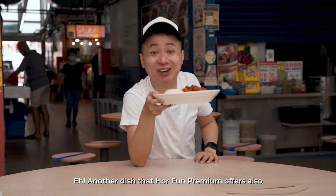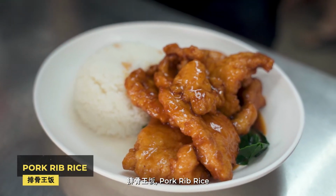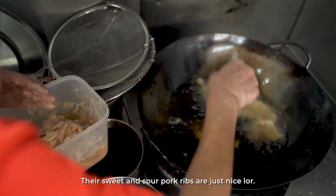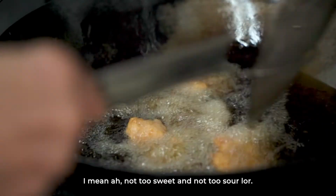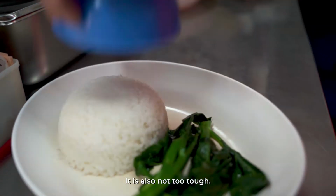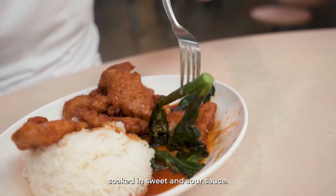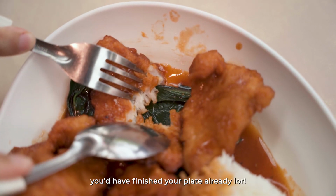Hey, another dish that Hor Fun Premium offers also, Thai Ku Wang Fan, pork rib rice. Wow, smells so nice, right? Their sweet and sour pork ribs are just nice, lor. Hey, not too sweet, and not too sour, lor. It's also not too tough, leh. Served in perfect balance of rice and ribs, it also has this kailan soaked in sweet and sour sauce. Wow, it's so good that before you know it, you have already finished your plate already, lor.